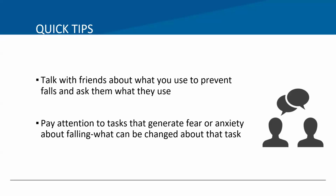Talk with friends about what you use for falls to prevent them. Talk about what you use. Ask them what they use. It might not always be a specific assistive tech device. It could just be a creative solution that they have.